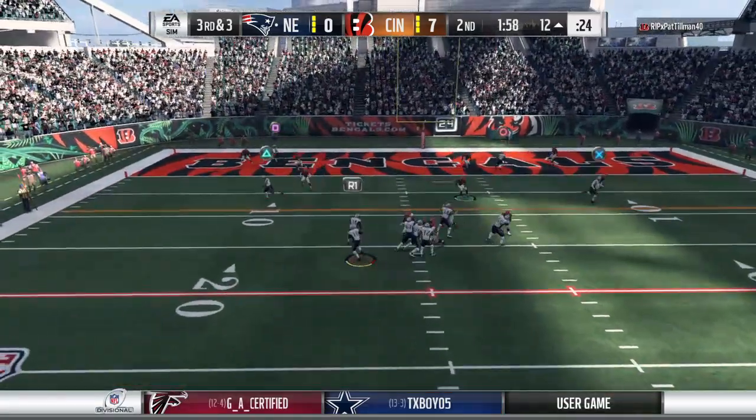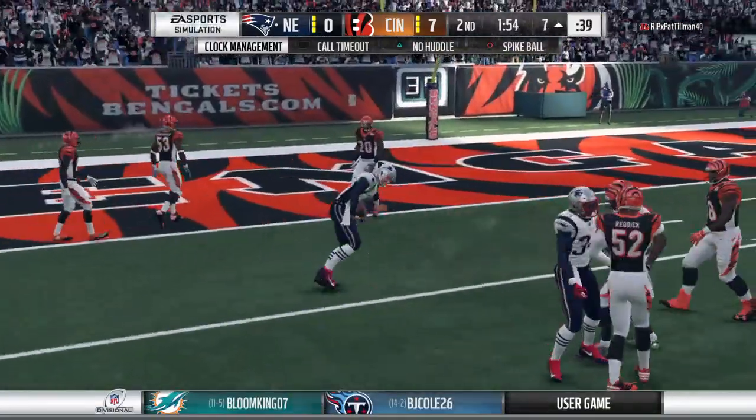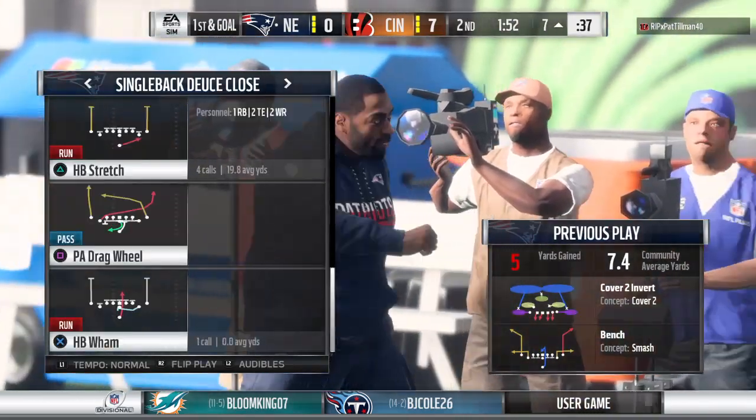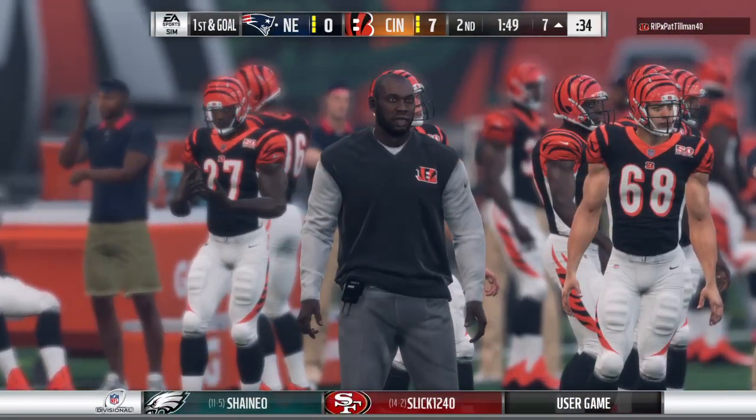Trubisky now to throw on third down. Buying time to his left. And he will avoid the contact as he slides to a stop. The gain of 5 that time gives him the conversion and makes it first and goal.